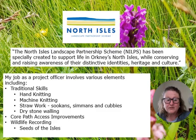We also teach dry stone walling courses. I've been involved in the core path access improvements, which is making the footpaths more accessible. And this particular project I'm talking to you about today is part of the wildlife recording aspect of the job. And this particular project is called Seeds of the Isles.